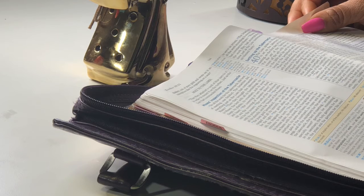Take the anointing oil and anoint the tabernacle and everything in it, consecrating it along with all its furnishings, so that it will be holy. Anoint the altar of burnt offerings and all its utensils. Consecrate the altar so that it will be especially holy. Anoint the basin and its stand and consecrate it.